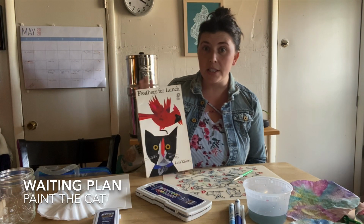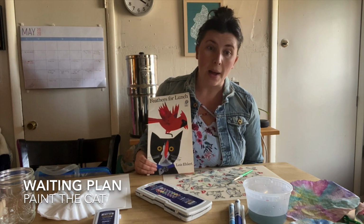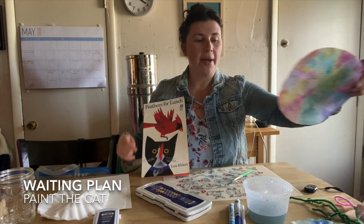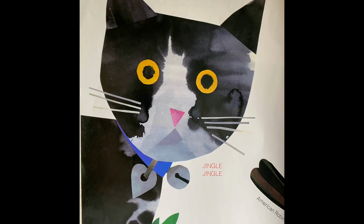Okay, so I put my flowers over on the side to dry because they are pretty wet and they're going to take a little bit of time to dry. So while they're drying, I have some that are already dried here so they get nice and crispy. But while my other ones are drying, I am going to try to paint this cat. So what do you notice about this cat? I notice that it's black and white and has yellow eyes.